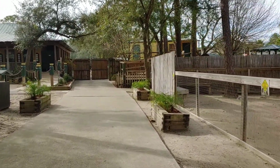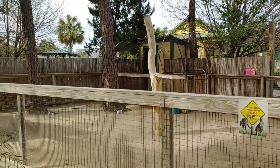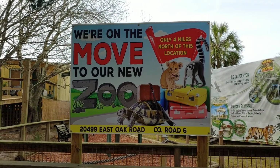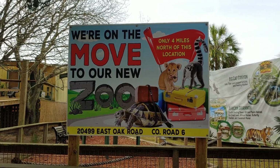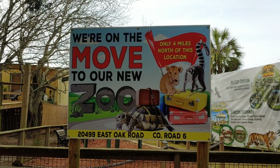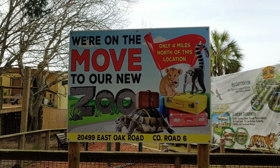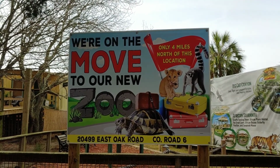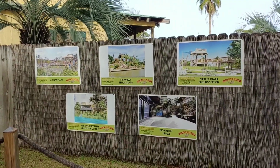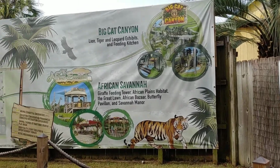There's obviously a lot more things to see during the warmer time than now. I guess in probably about another year or something, they're moving 4 miles north of their current location to 2499 East Oak Road, County Road 6. Wow, this is going to be a really huge zoo when they move and reopen.